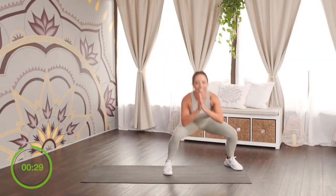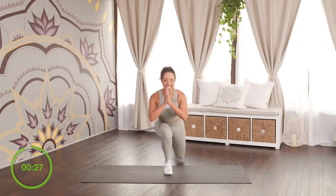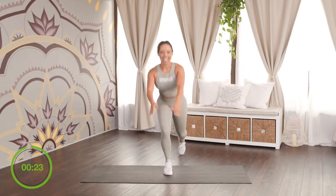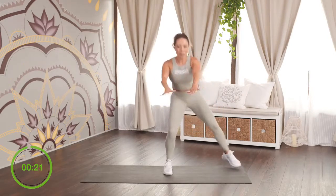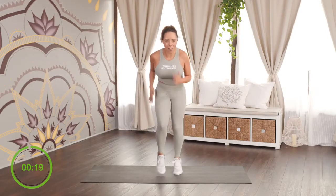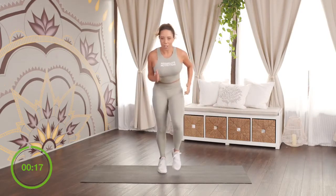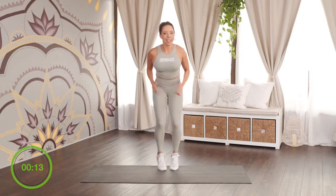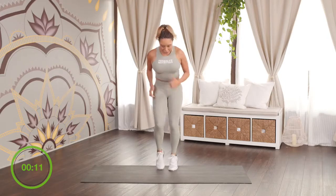Just give me three more. Three. Two. One more. Fast feet. Give me fast feet. Let's get your energy up. You're gonna need some good energy because your workout is gonna be energy, energy, energy.